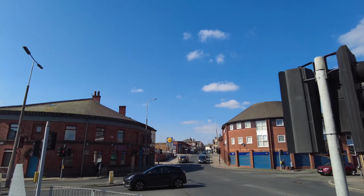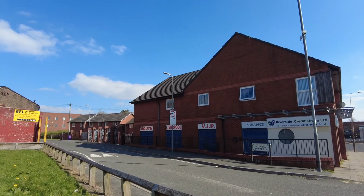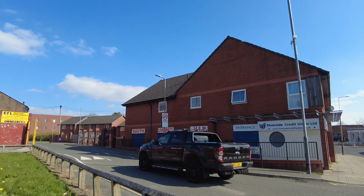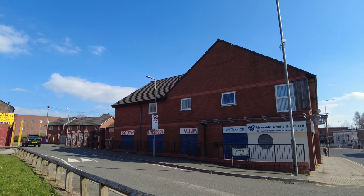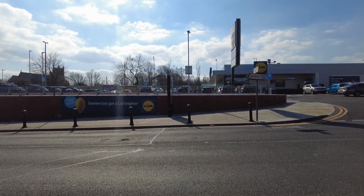But I'm going to walk up to where you've just seen me at the Asda end, and then turn round and walk back again. South Liverpool Football Club used to play not far from here in a ground called Holly Park. We'll have a look at that later, but they've moved now and they play in Jericho Lane in Otterspool, which is a few miles up the road towards the city centre.